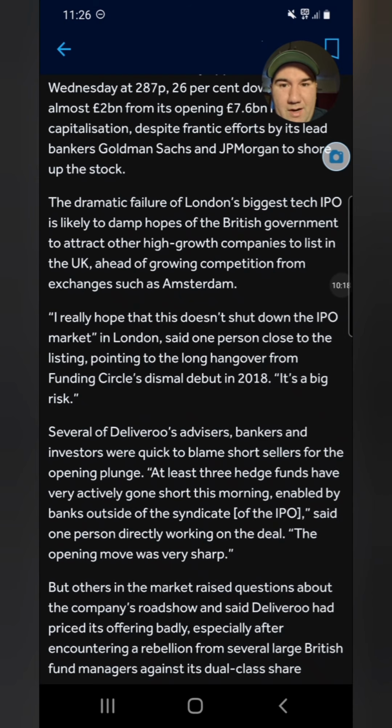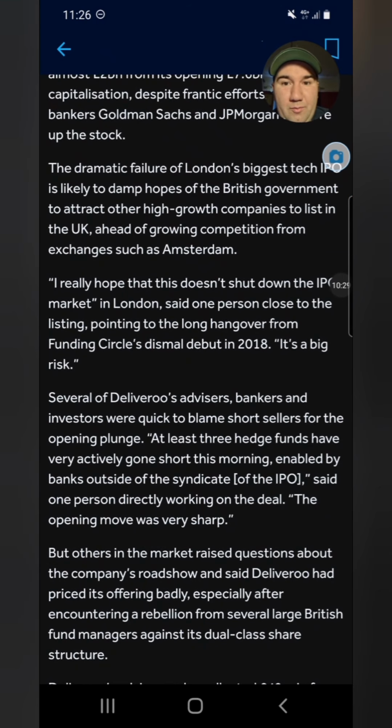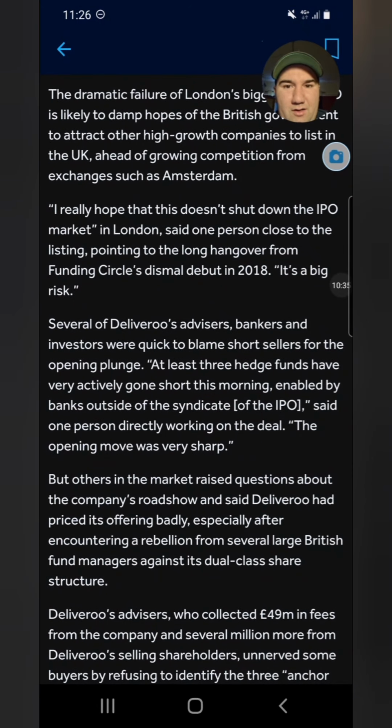Most of the voting rights, the way it was structured, and not a lot of funds invested, so they were bearish on it. And I think that's just because their egos were bruised and they were a bit pissed off with not being able to buy the class of share that they wanted. I don't think it will shut down the London IPO market, but it is what it is.